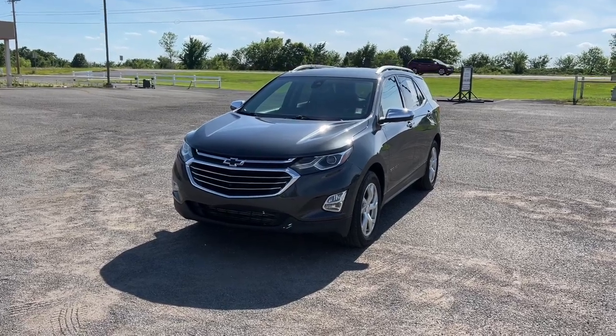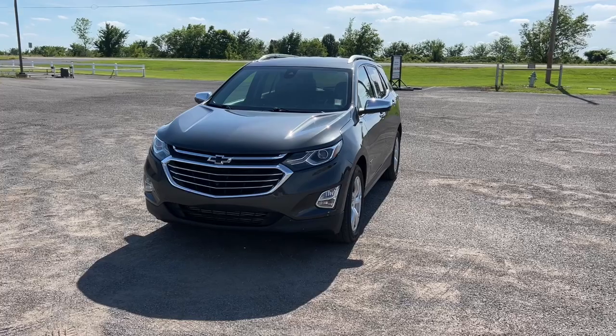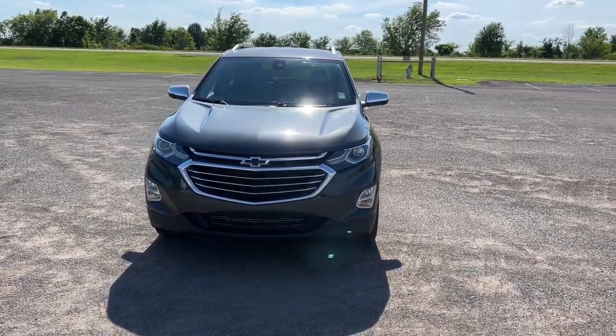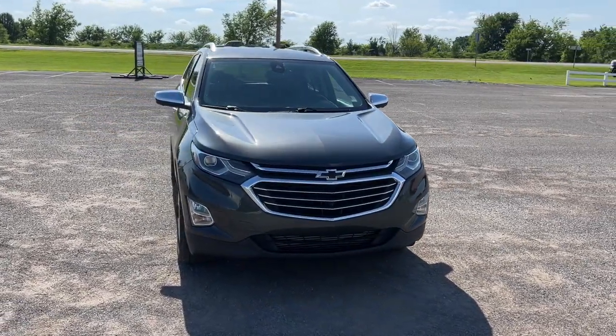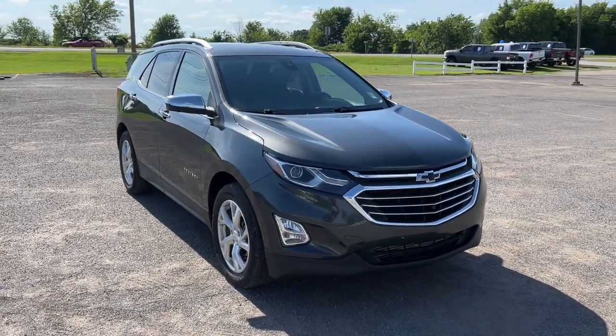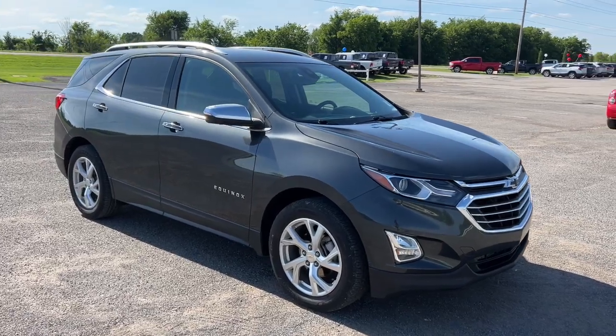You will be amazed by this 2019 Chevrolet Equinox. With less than 100,000 miles on the odometer, this vehicle provides excellent value. Whether you're on a family road trip or doing the daily drive, the Equinox is your go-to vehicle. It's the elegant solution that blends advanced safety technology, passenger comfort, and SUV functionality.